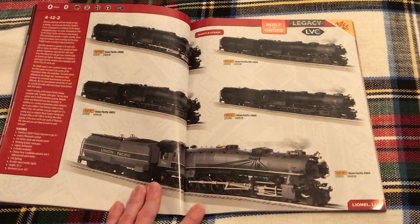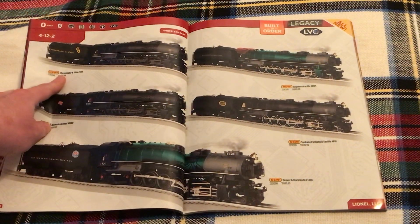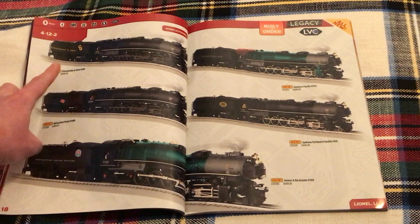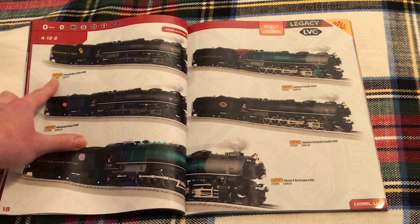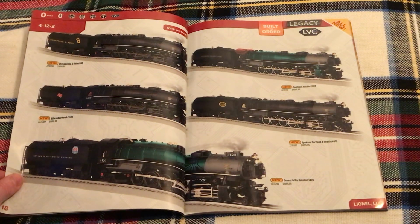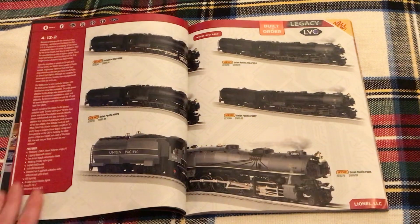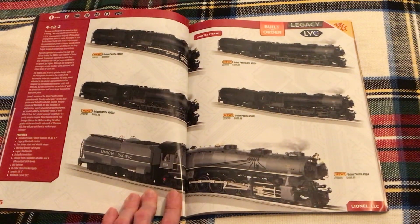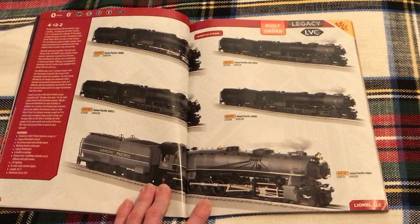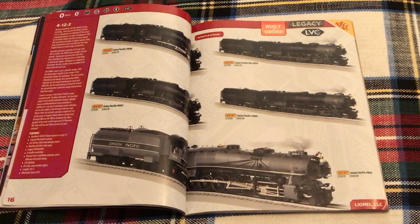I am debating on either Union Pacific or possibly the C&O version. I do like the Rio Grande version as well, but I'll see when they come out. I'll see what kind of reviews are put up of these when they do. But like I said, it's probably either going to be the C&O or one of these Union Pacific versions, possibly the Greyhound version scheme right here. I like that. This would go nice with my Pacific Fruit Express cars and CA4 caboose that I have.